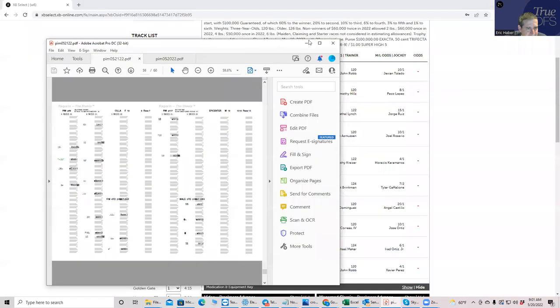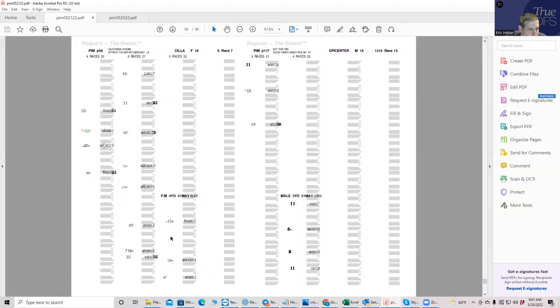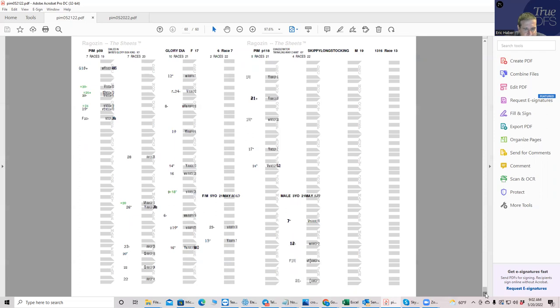Now you have Scylla. Was this the favorite? Yeah, so Scylla at 7-2. This is a horse I would like to play at big odds, right? Because it ran a 6, and we expected it to bounce, so it ran a 12. Then it repeated the 12. So I think that 12 is kind of the floor on this horse, and I think it could run all the way up to a 6. So I definitely think it's live, but not at a short price. Okay, Glory Dia, terrible.